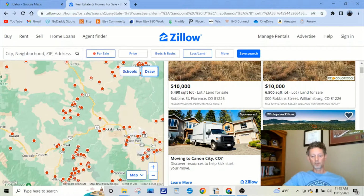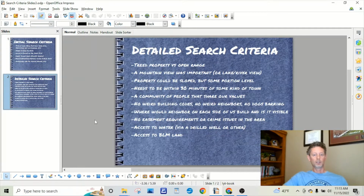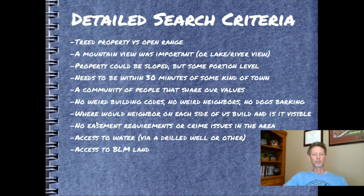So I'll move back over to my slides. And again, feel free to pause and take a picture of this. But then once you identify the area you want to be in, you want to start looking for some specific properties in Zillow. And so these are some of the search criteria that my wife and I set up. I'll mention just a couple of them to you. So the third one down there, the property could be sloped, but some portion level.